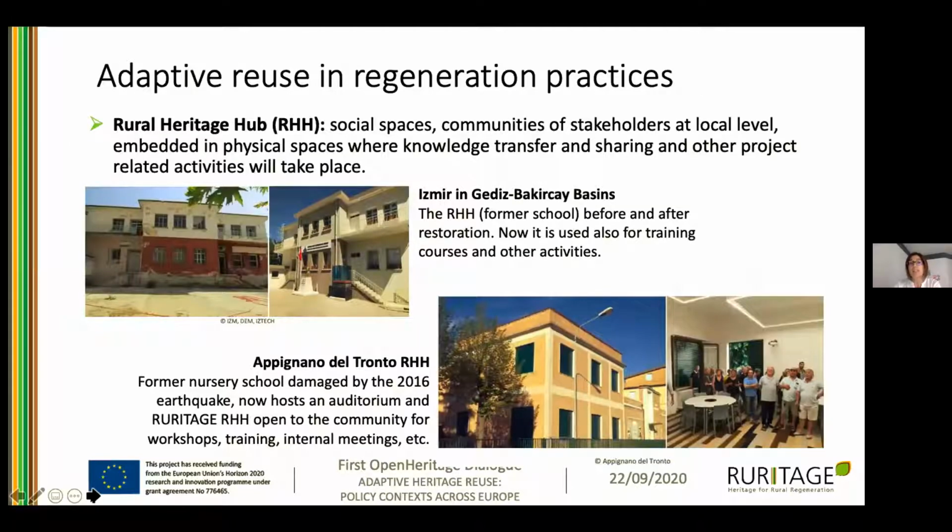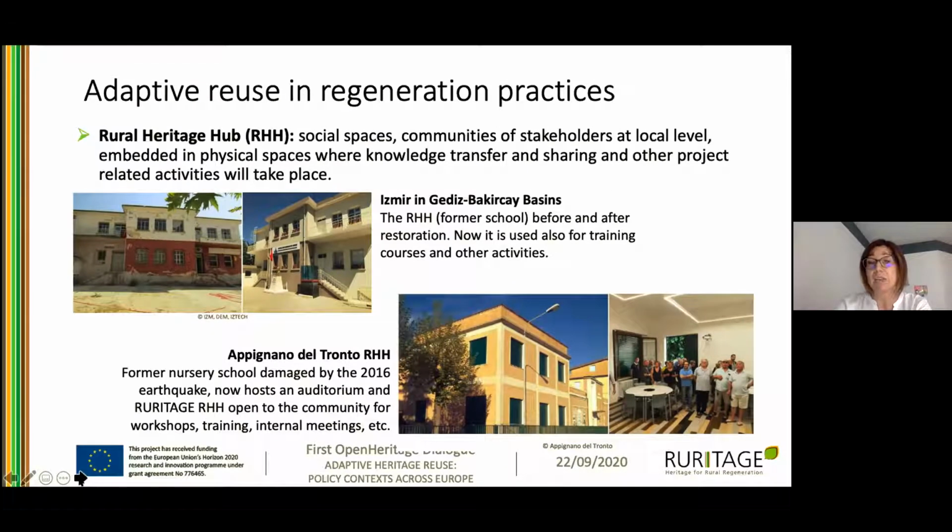As I was saying also in my introduction, adaptive reuse is not one of our main focuses. So the interesting thing is that when I was asked to participate in this workshop, I had to think a bit about adaptive reuse in Ruritage. And what I discovered is something that also Hanna was saying in her presentation. So even if we do not work directly on the reuse of buildings, we see that starting from the need of possible uses of different practices, we then have as a consequence the adaptive reuse of many buildings and also open spaces. So I will present you some examples from our case studies, which are both role models, so really outstanding examples of rural regeneration, and replicators, so our pilots that are now implementing regeneration plans.